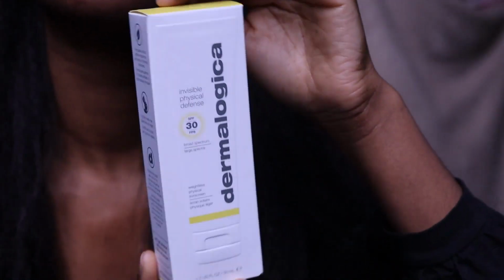I think this was £46. I need to double check, but this is definitely more expensive than my £6 Nivea sunscreen. This is actually £49, not £46. So wow, I'm really excited about this. It feels so cool in my hands. I love it. And then next up, I got their new eye cream.